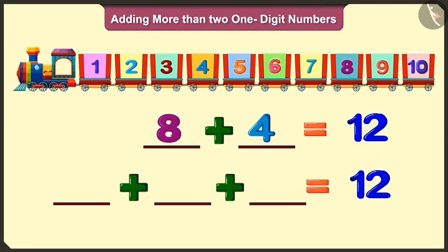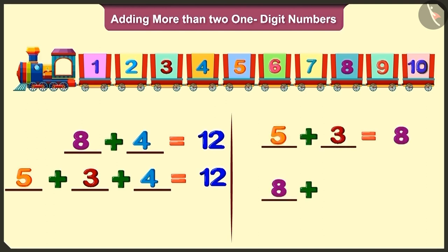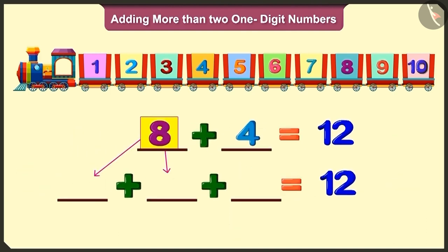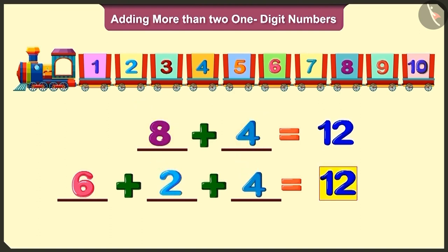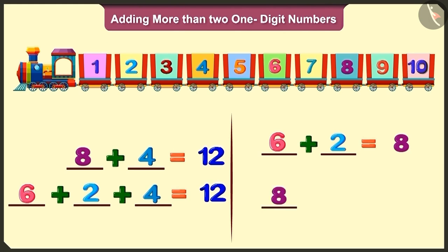Wow, Pillu. Look, now you can replace 8 with 5 and 3, then add them to 4. Oh yes, adding 5 and 3 will make 8, and 8 and 4 will add up to 12. Now look carefully. By replacing 8 with 6 and 2 and adding them to 4 will also make 12. Oh yes, 6 added to 2 will make 8, and 8 and 4 add up to 12.